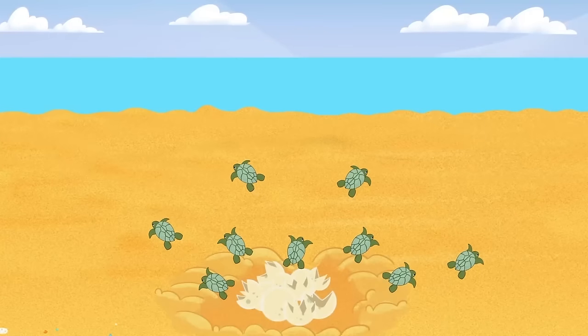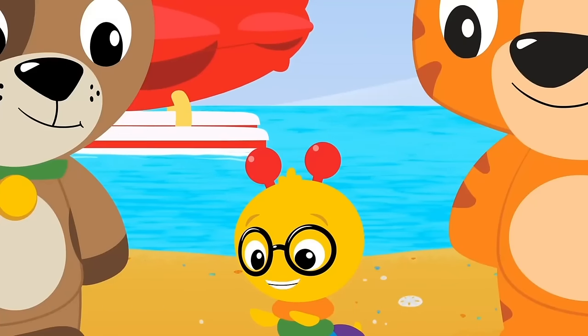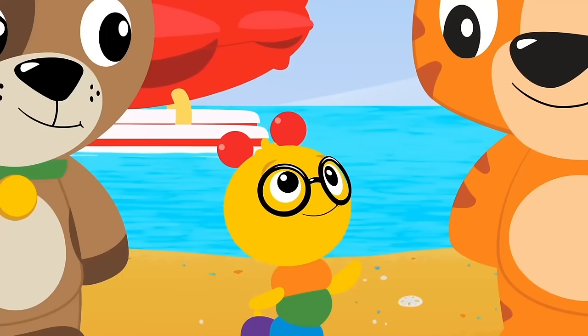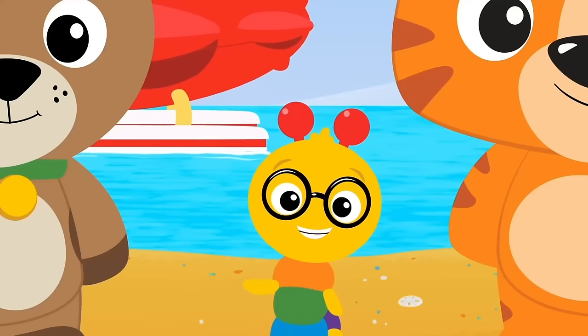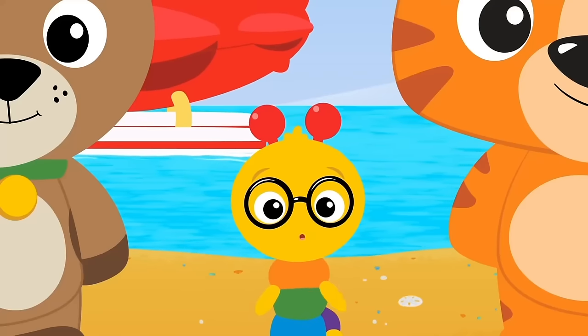Some turtles are wandering around near the cracked eggshells, and some are close to the water. The ones that are close to the water are near the water. The ones that are a long way away are far from the water. Near and far are opposites. Can you see which turtles are near the water and which are far from the water?